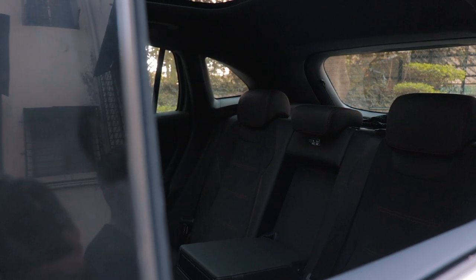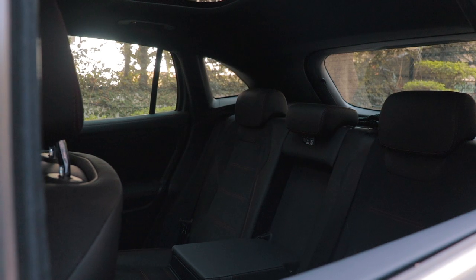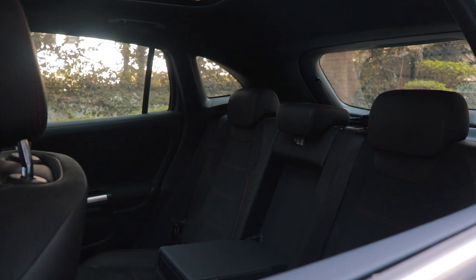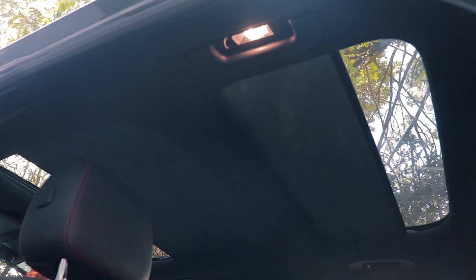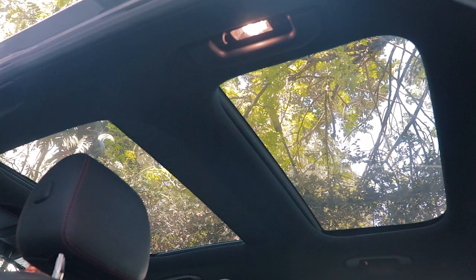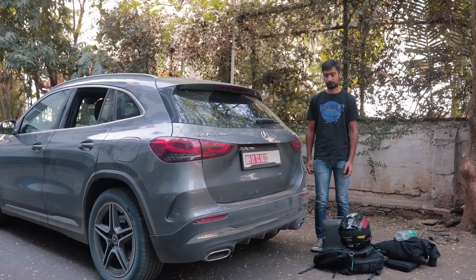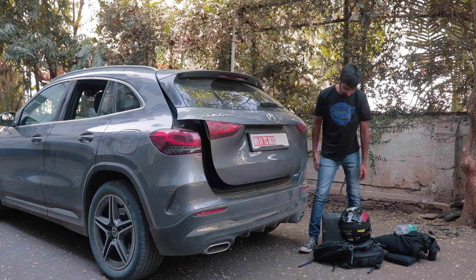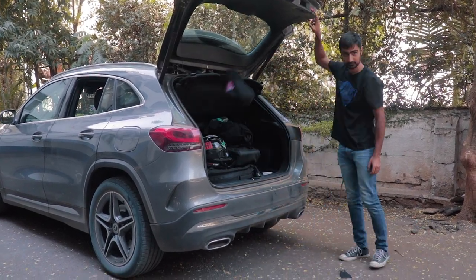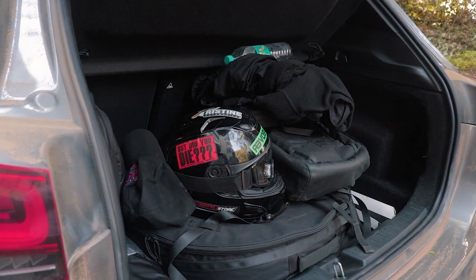A few more things that the GLA boasts about is its increased headroom space in the rear, which is now at an impressive 1037mm. Moreover, the split panoramic sunroof helps decrease that claustrophobia even more, and the GLA's rear cabin feels very open and fresh. The GLA's boot space is also quite impressive at 435 liters of space, but the integration of the spare wheel means that most of that space is quite difficult to use.